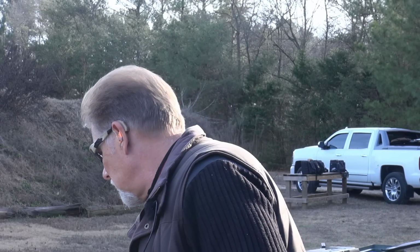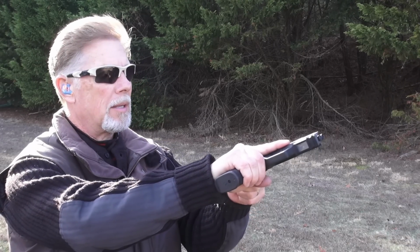But this is now some low velocity CCI, or standard velocity. Let's look at the box. CCI standard velocity. So this is 40 grain at just over 1,000 feet per second. Completely lead bullet. And let's just make sure it runs this stuff good too.